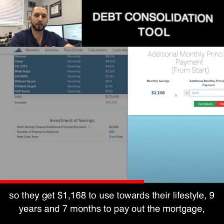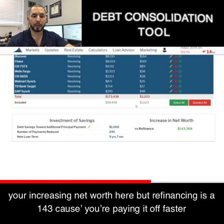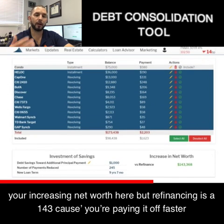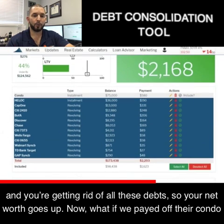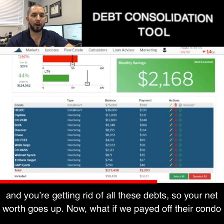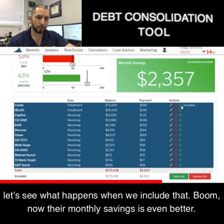So there they get $1,168 to use towards their lifestyle, and 9 years and 7 months to pay off the mortgage. Your increase in net worth here by refinancing is 143 because you're paying it off faster and you're getting rid of all these debts, so your net worth goes up. Now, what if we paid off their condo as well? An investment property that's rented, that's getting income, but let's pay that one off as well. Let's see what happens when we include that.